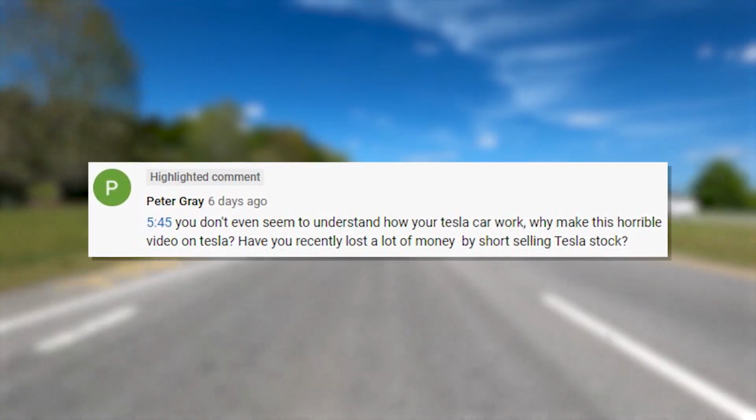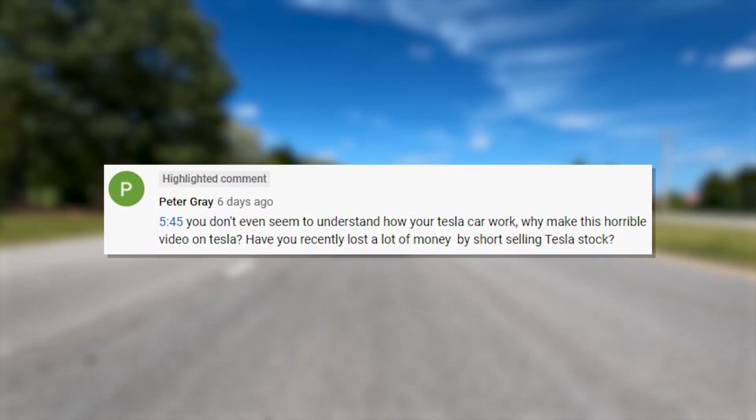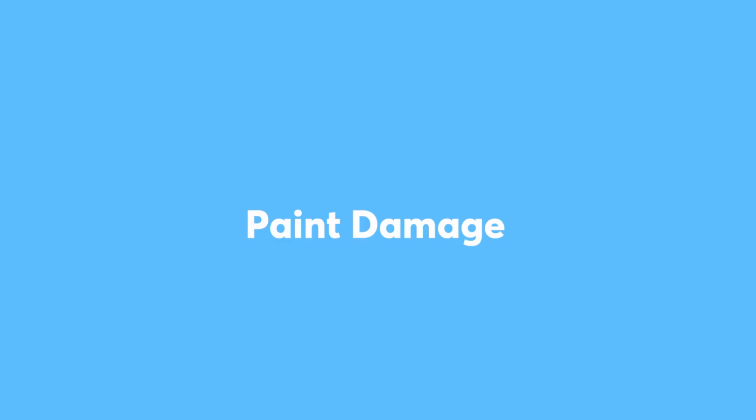And just a preface for all you Tesla fanboys: you don't even seem to understand how your Tesla car works. Why make this horrible video on Tesla? Have you recently lost a lot of money by short-selling Tesla stock? This isn't me bashing on Tesla. I love my car, but for a car that costs almost £50,000, there's still a way for them to go to make the experience that little bit better. All right, let's get into it.